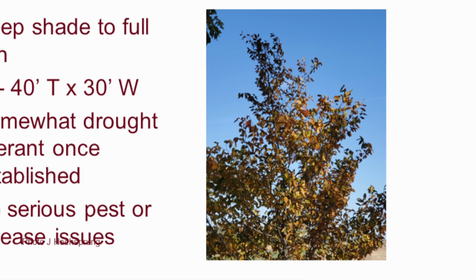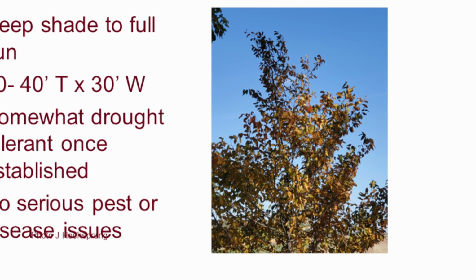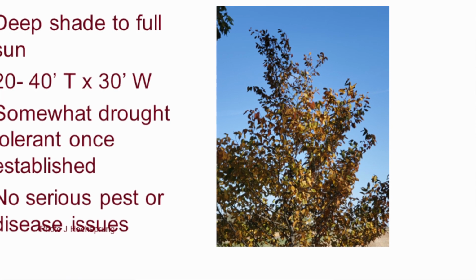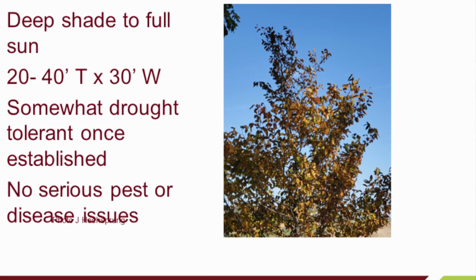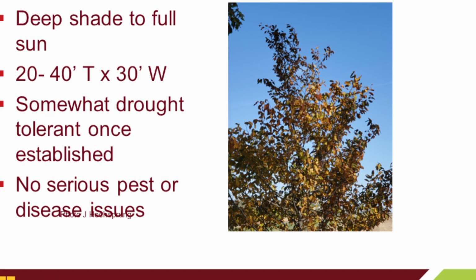Once it's established, it's fairly drought tolerant. Now, I still watered mine this summer because I'm not taking a chance. But it is somewhat drought tolerant once established. It has no serious pest or disease issues. The leaves drop fairly early in the season.